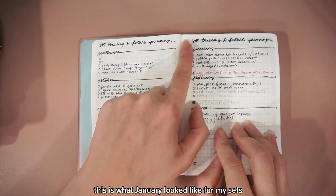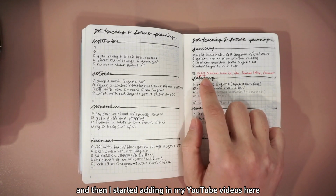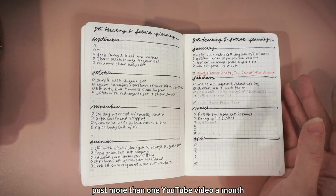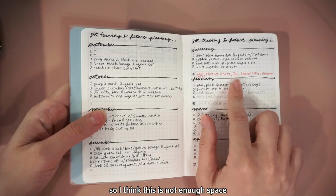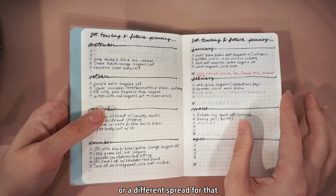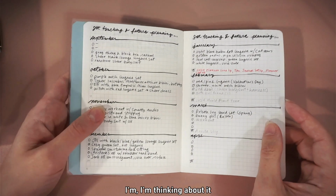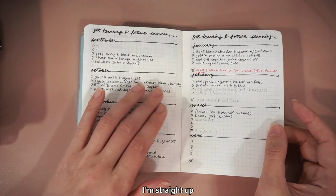This is what January looked like for my sets, and then I started adding in my YouTube videos here, but I'm realizing that I want to post more than one YouTube video a month. So I think this is not enough space, and I'm not sure if I want to set up a different page or a different spread for that. I don't know. I'm thinking about it.